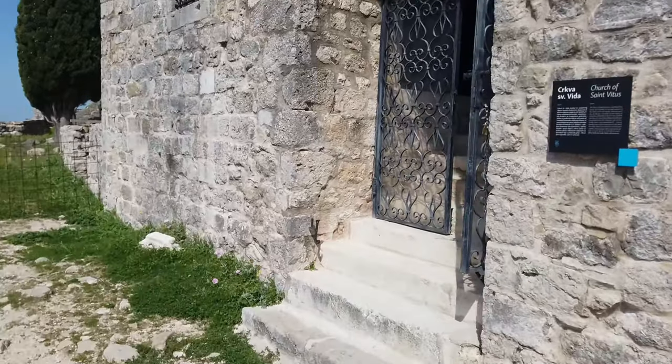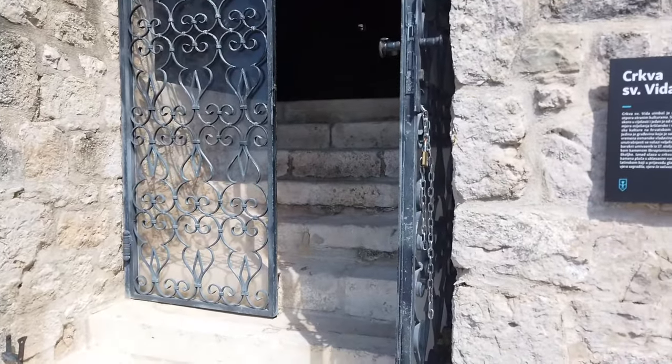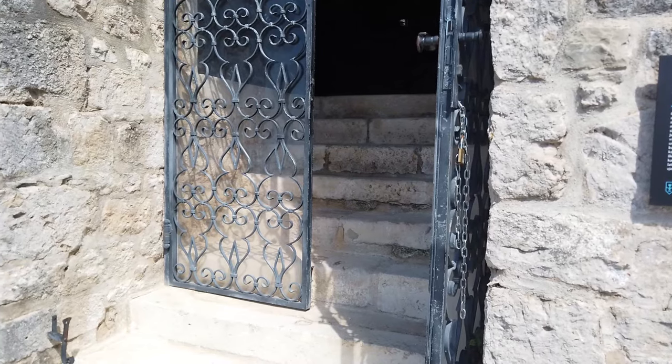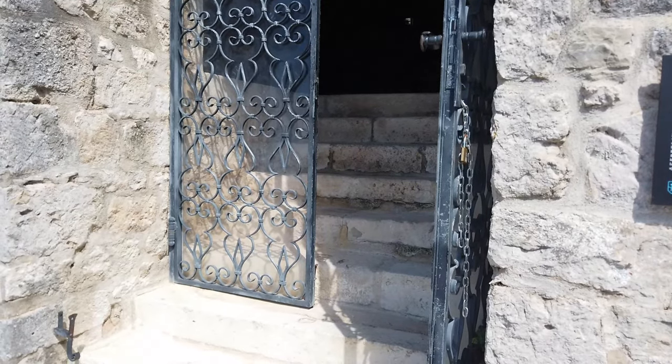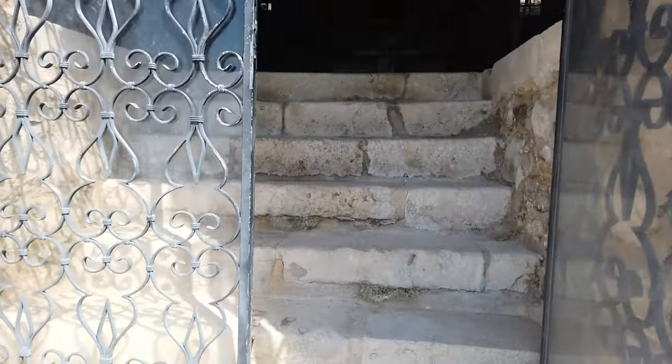Church of St. Vitus. It's been preserved here since the 17th century. Let's go and have a look. It's a good example of Christian and Muslim culture in Croatia.